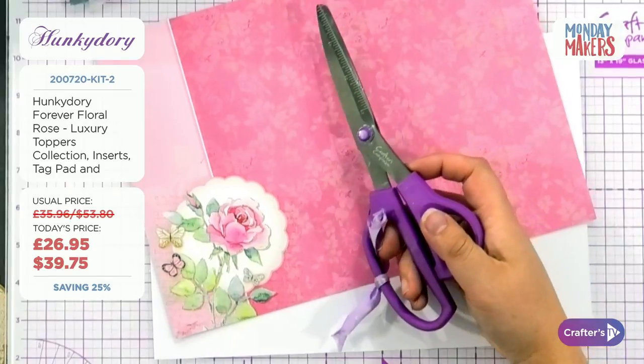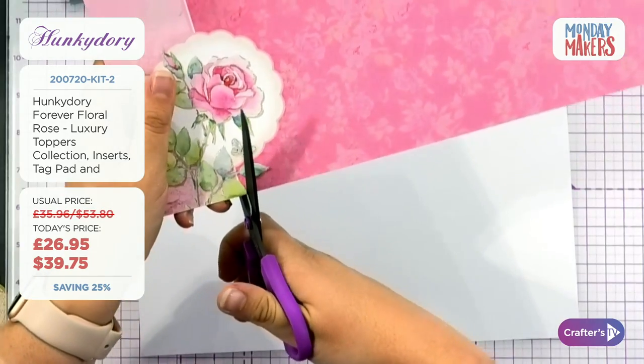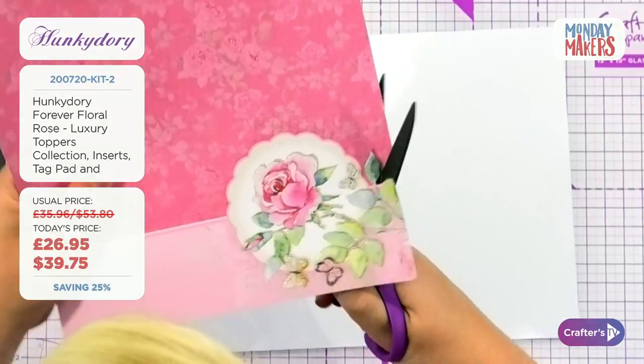Have I got my spare ones under here? Yes, here's my little spare little ones. Look at that, we're so organised, Joe. Yes, it's me. I tried to cut loads of metal with the scissors. Oh, you cut metal with them? I cut metal with the scissors. What are you like? Yeah, I know.